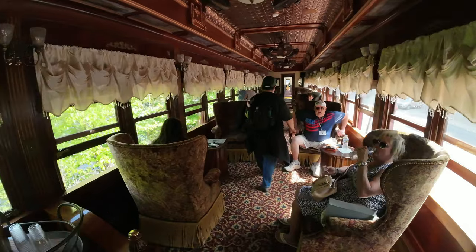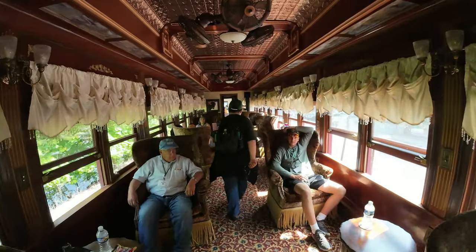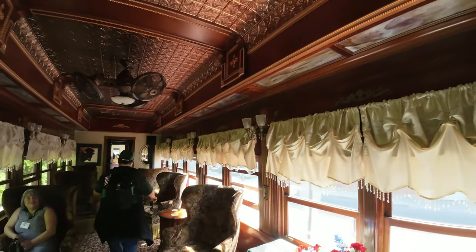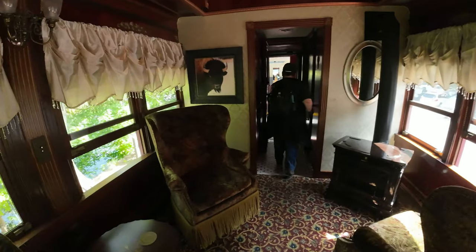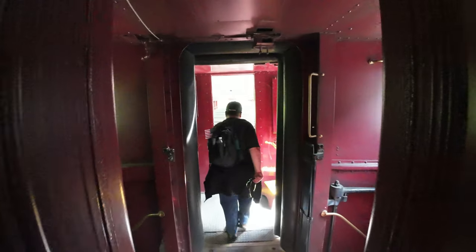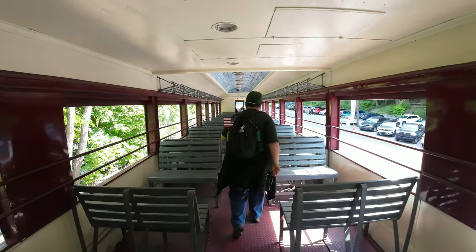Enough said, but feel free to comment down below, tell me what your favorite car is that you've seen in this video. But talk about luxury and royalty. This reminds me of the train car from the movie Wild Wild West with Will Smith. Fantastic. Here we are back at the very last car, Appalachian Trail.